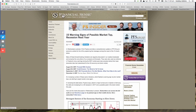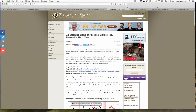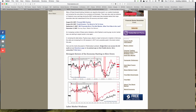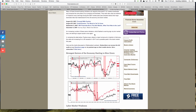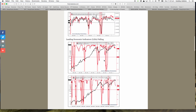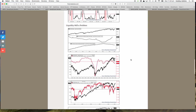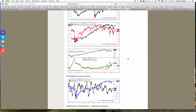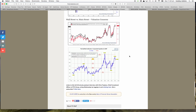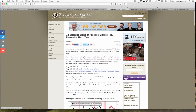This is This Week in Financial Sense. If you have a look at his warning of the potential for a new recession and a market top, but saying that it may not happen until next year, go and have a look at this article. Some really good charts here that show the potential for a much bigger sell-off at some point. I'm open to anything. There definitely could be a bigger sell-off, but right now, until it proves otherwise, in my mind, it's a bull market.